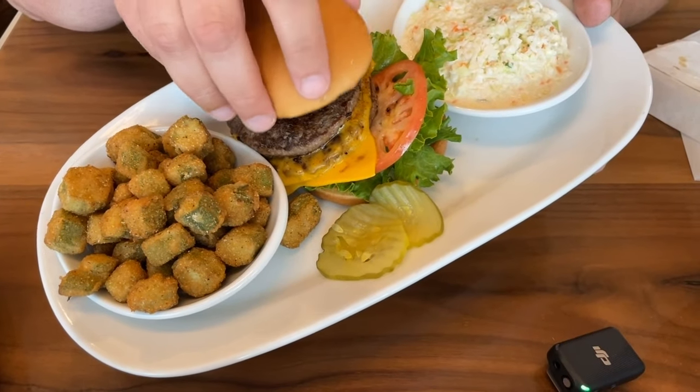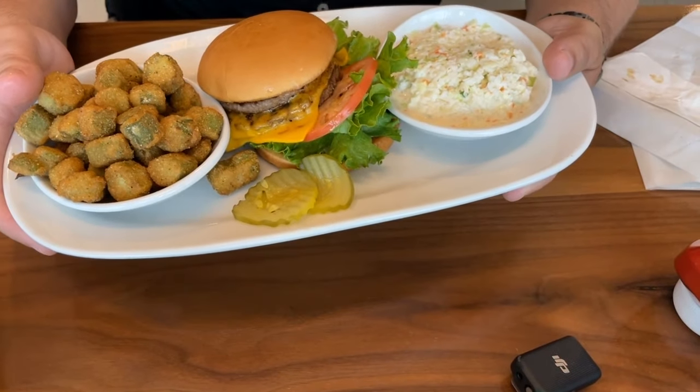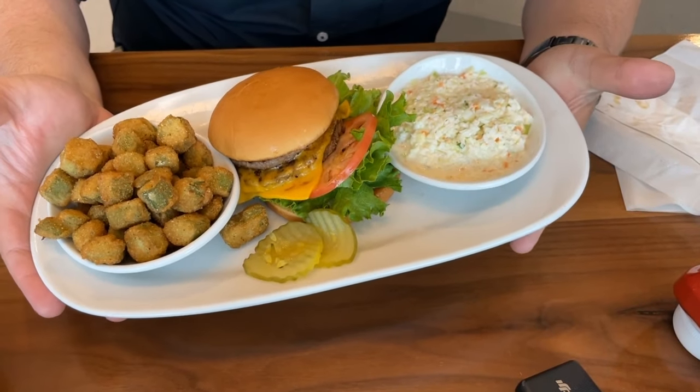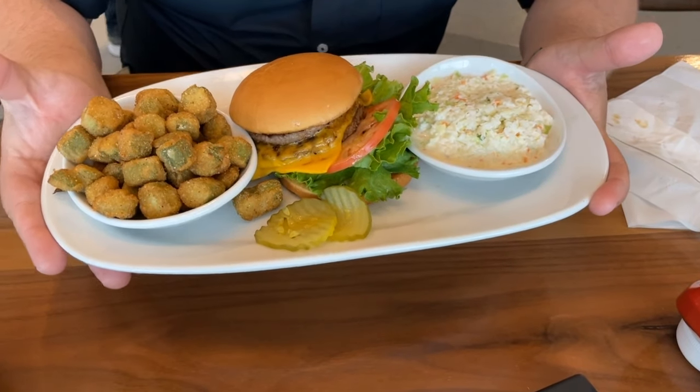I got a Chick-fil-A cheeseburger. And as you can see, there's two patties on here, lettuce, tomatoes, there's some pickles. Right here, we've got some fried okra. And I'm very excited about this Chick-fil-A coleslaw, because it's the only place, the only Chick-fil-A, I should say, in the United States where you can still order the famous Chick-fil-A coleslaw.